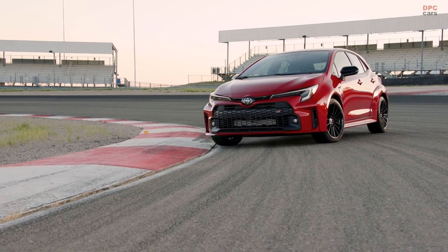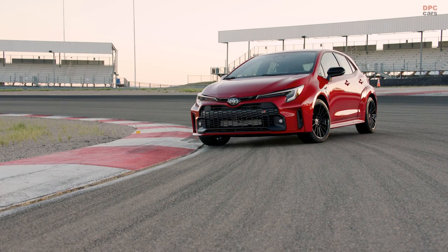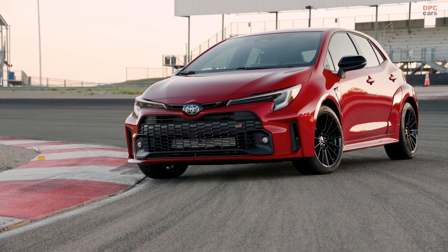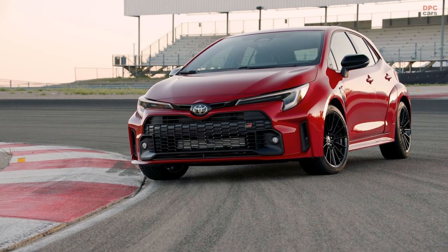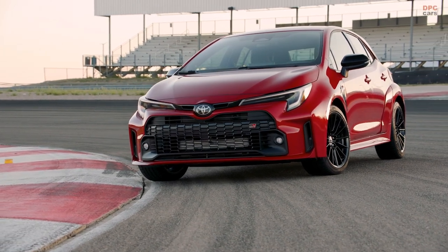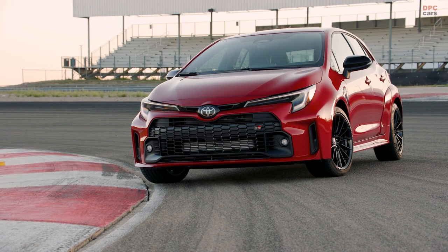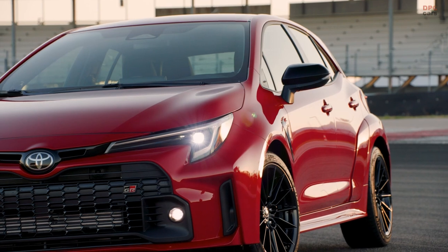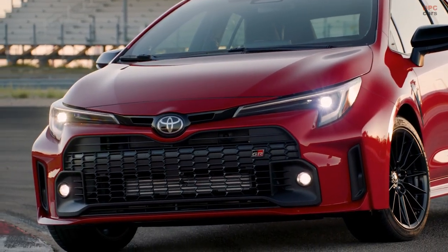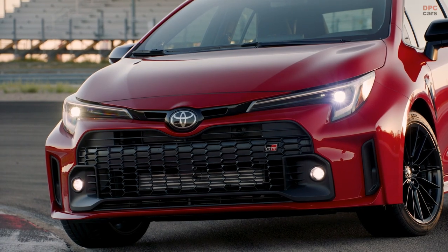Powered by the lightweight, compact yet powerful G16e GTS turbocharged three-cylinder engine that pumps out an impressive 300 horsepower, GR Corolla will come in three grades: Core Grade, Circuit Edition, and the limited track-focused MORIZO Edition. GR Corolla Core Grade is expected to arrive at dealership lots in the fall of 2022. The MORIZO Edition is expected in winter 2023 and Circuit Edition is expected in spring 2023.